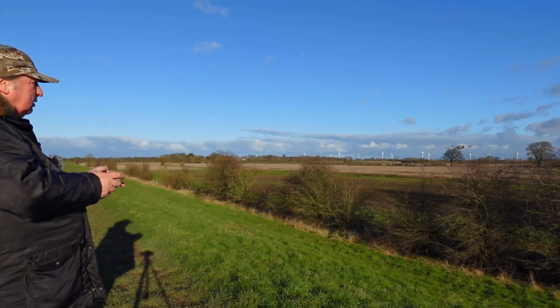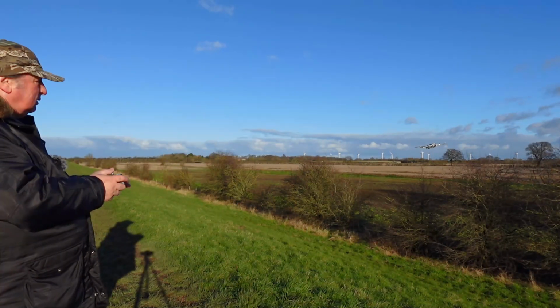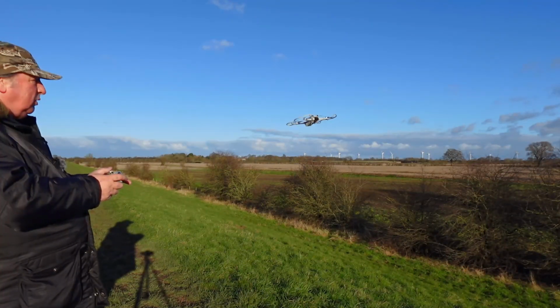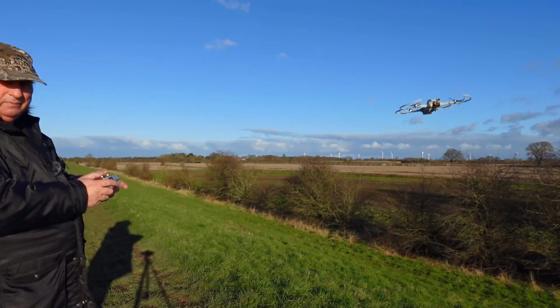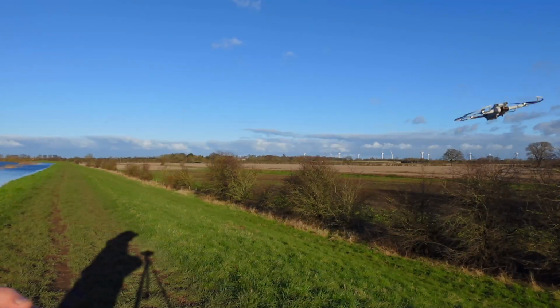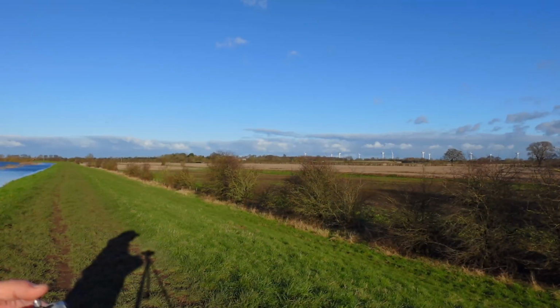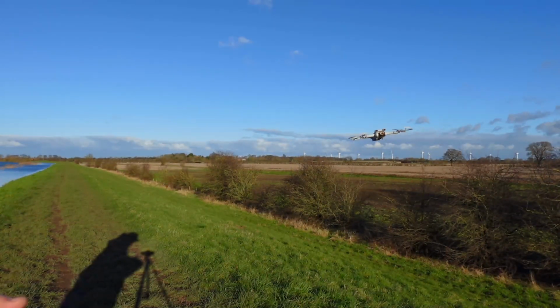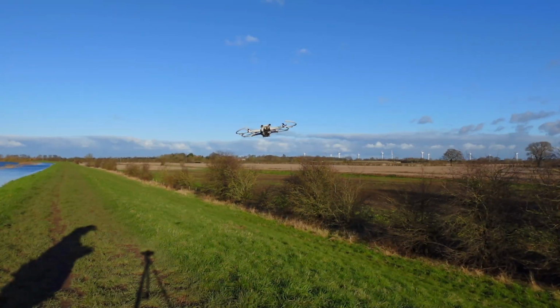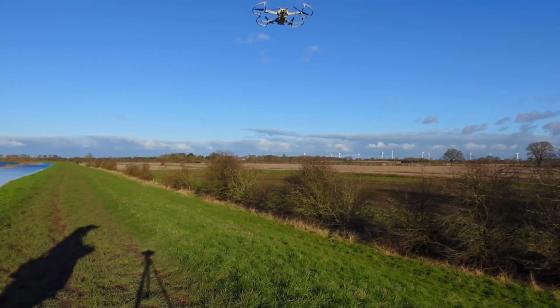Yeah, we'll go sideways. Forwards. Yeah, wind's blowing it about a bit. See the wind blowing it. So take it up a bit. Turn it round.